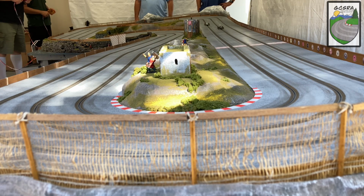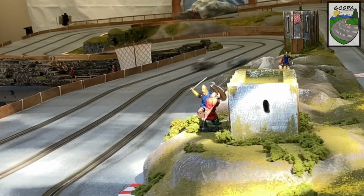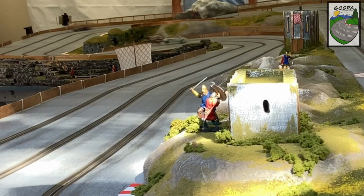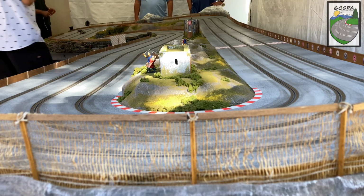Now, Jerry's coming around. He's going to try to pass JR, I think. What's he going to do? Coming into the harbor, and we've got a problem. Let's check the instant replay. What happened here? Looks like JR's late on the brakes, tips it over, comes out of the slot. Jerry can't slow down in time, and he's tipped it over. We're going to need a marshal over there. All right, Mario's got the cars back in the slot.